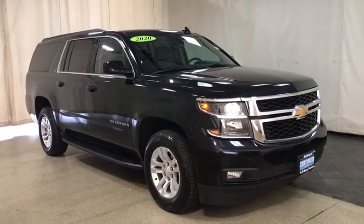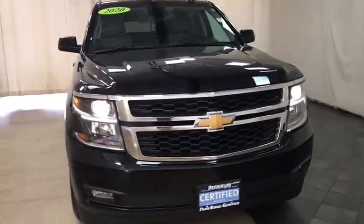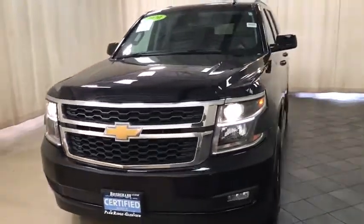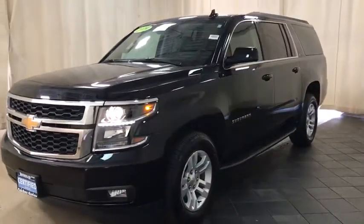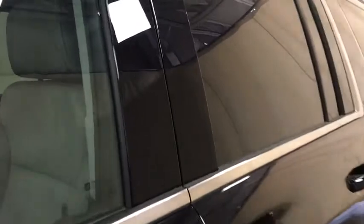You are going to love the 2020 Chevrolet Suburban. Suburban excels at towing heavy trailers, hauling loads of people and gear, and enduring hard use and rugged terrain. This vehicle has less than 5,000 miles. Here are some of this vehicle's great options.